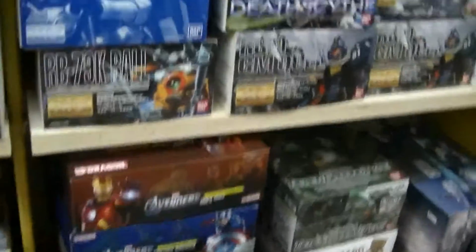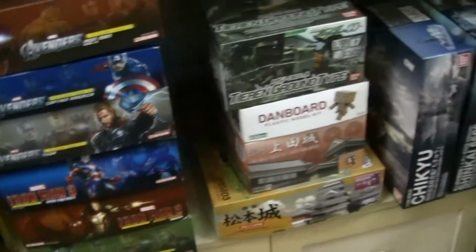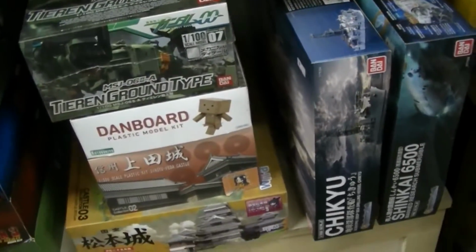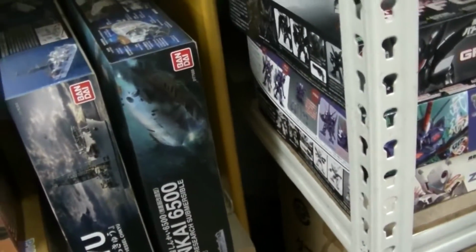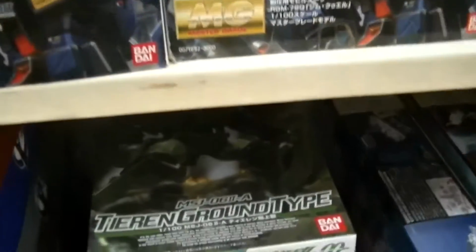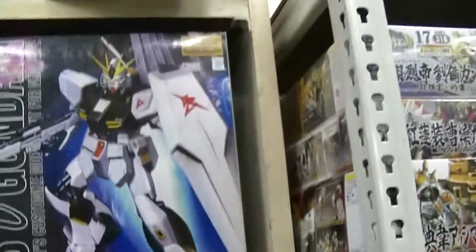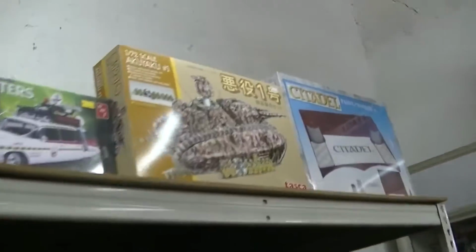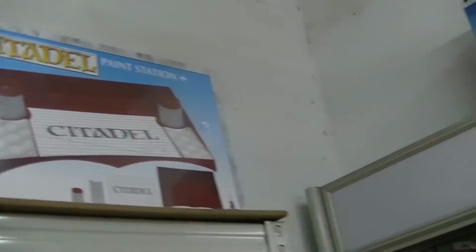And if you like your Avengers, you like your Marvels, and whatever you like, your Scarlett Johansson. Nope, I don't see Scarlett Johansson anywhere. They have the Danbord Plus Immortal. They have the, what the hell is this? Shinkai. Submarine, Tyrian ground type as well, the original version. There's a Goof, we covered this already. So there's the ever popular RX93. And there's a Studio Ghibli tank here, Citadel. I think that's one for Warhammer.